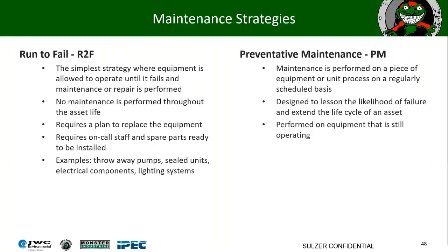So with just the time we have remaining, just a couple of things on maintenance strategies. There are three predominant maintenance strategies that can be implemented, and most plants or most localities are somewhere along the continuum of all three, right? So they use a combination of all three from time to time.